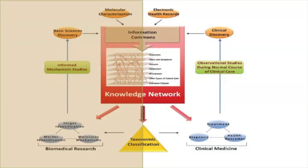And so at the same time that we begin to use observational studies, a group of individuals that I had the honor of participating in their deliberations at the Institute of Medicine came up with a report on precision medicine. And this report made the following point, which is that if you look at our biomedical discovery work, most of it, whether in academia or in industry, has been here on the left, going from basic science to target identification using informed mechanistic studies, which is actually very, very honorable.